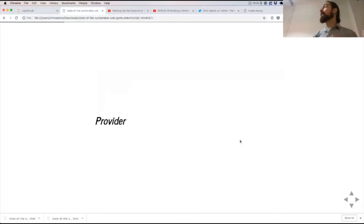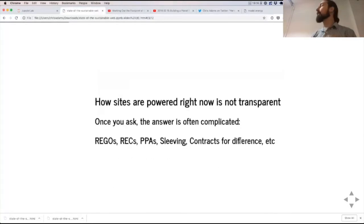The other way that you might have an impact when you're building stuff is to think about who your provider is, where you're sourcing the power from. And I need to say right now that it's very difficult to find out what kind of power a website is running on. And even if you do ask, there is this alphabet soup of terms that people use to justify or say that they're running on renewable power. Some people might run things directly on renewable power, which is great.